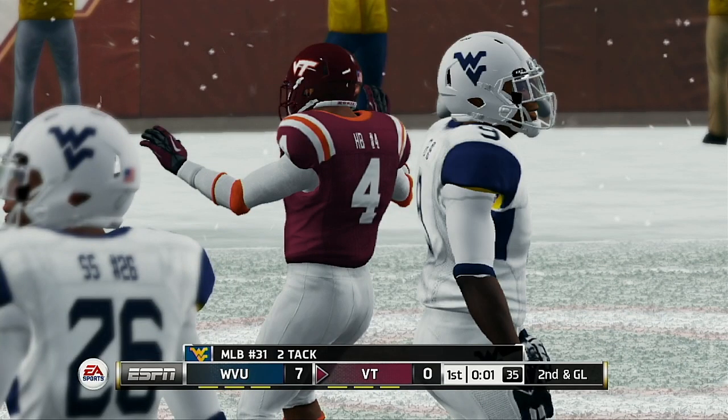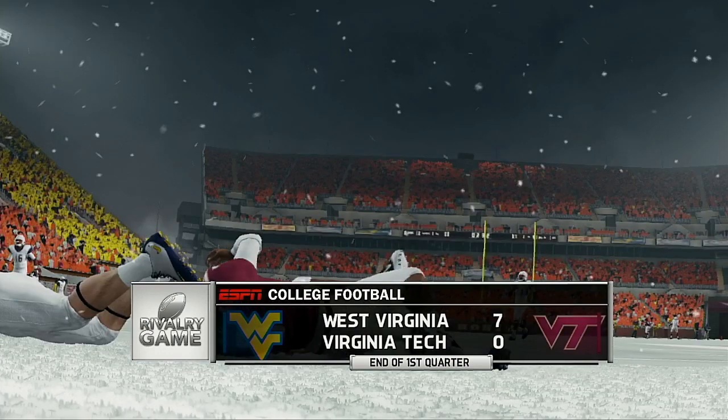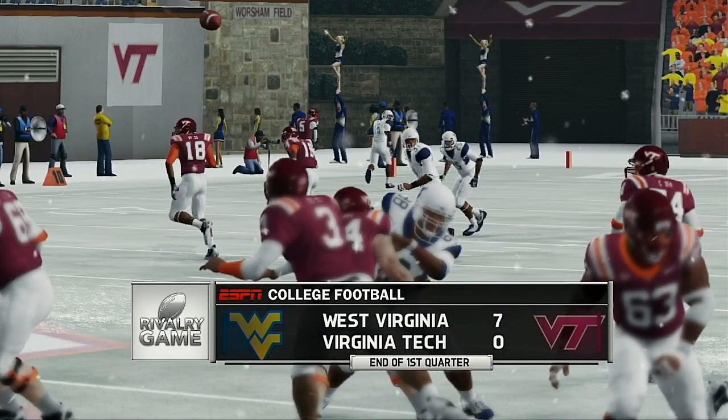Both offenses trying to find their rhythm in that first quarter. Low scoring and close right now. The Mountaineers with a touchdown lead. Back to the action now here in the second quarter.